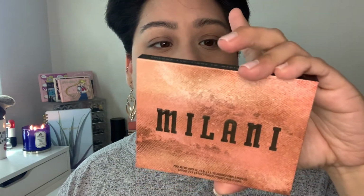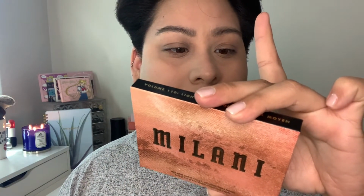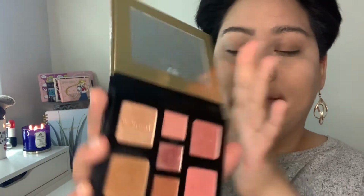But today I think we're going to be using the Milani Cheek and Face palette. This is the all-inclusive Cheek and Face palette. I have the one in, I think it's light to medium. Light to medium, yeah. So light to medium shades. It is very nice. It has some eyeshadows, blushes, bronzers, and a highlighter. I did already try this one. You can see I dipped my hands in it. Couldn't help it. We're going to be using this one on camera today, but before I do that, I'm going to go ahead and prime my eyelids.